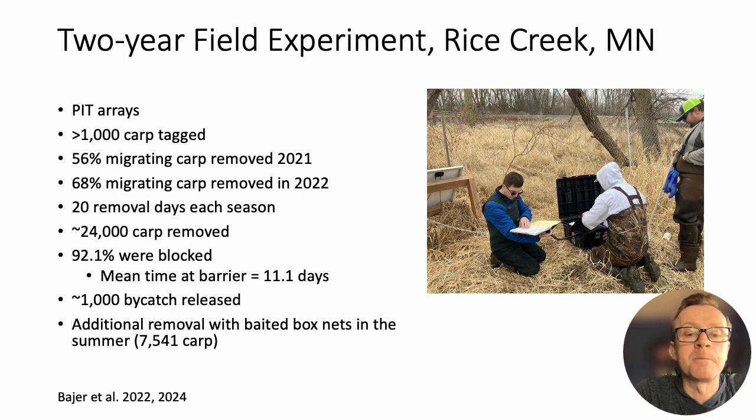We also used additional removal with baited box nets in Long Lake. And using those, we removed about 7,500 carp. So in that system, we had both of those technologies combined: low voltage systems during the spring run and baited box nets in the summer. And we have a paper coming out on that hopefully soon.